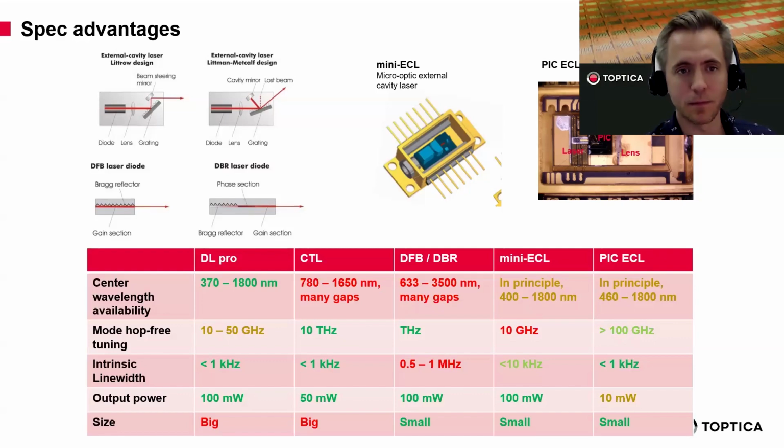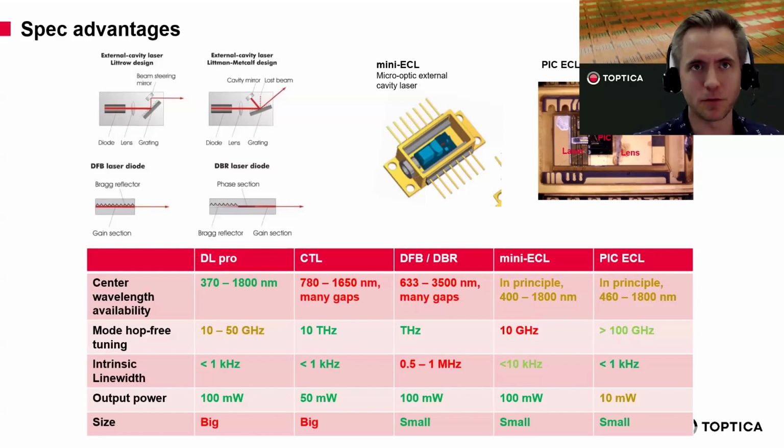So maybe 370 nanometers to 2 microns. They have a limited mode hop free tuning range. Like I said, the linewidth is pretty good, but maybe not suitable for extreme clock applications.